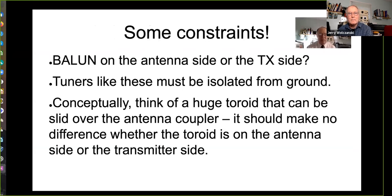So there's a big argument about whether the balun should be on the transmitter side or the antenna side. I've never seen such fervor among the proponents of the antenna side. They get into big arguments when you tell people you're going to make a coupler with a balun on the transmitter side. It's like calling them names. Tuners like this must be isolated from ground.